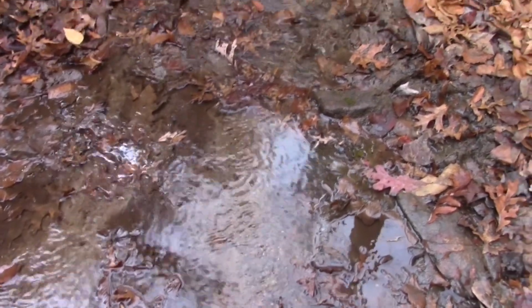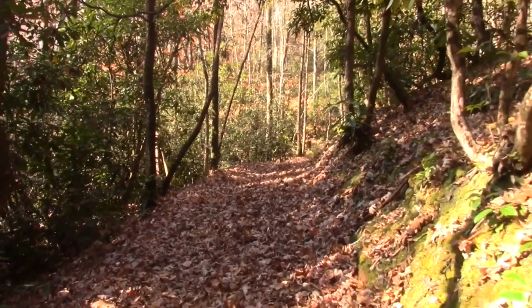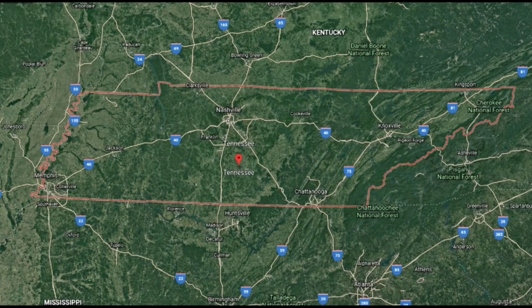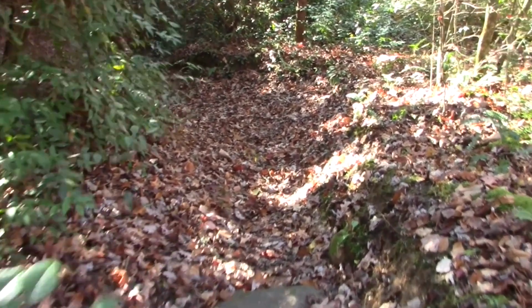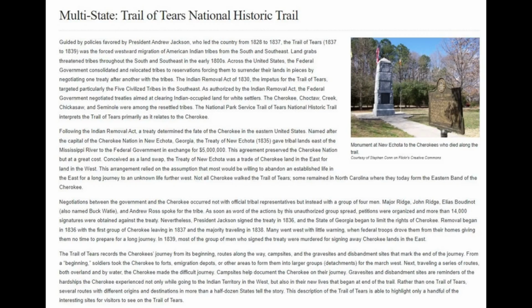Now, to uncover the origins of Forney, we need to delve briefly into Cherokee history. In 1838, if you do not know, the United States government forced 16,000 Cherokee Indians out of Georgia, Tennessee, and North Carolina. Some 4,000 died en route to the Indian Territory in Oklahoma. And why did the government do that? Well, mainly property ownership. Why else?